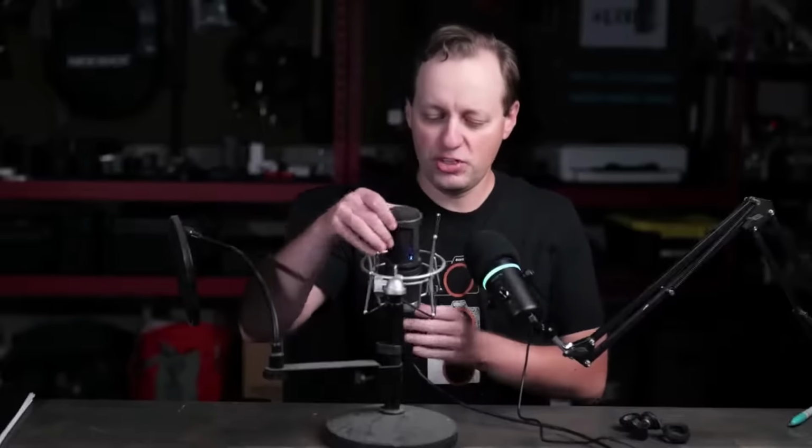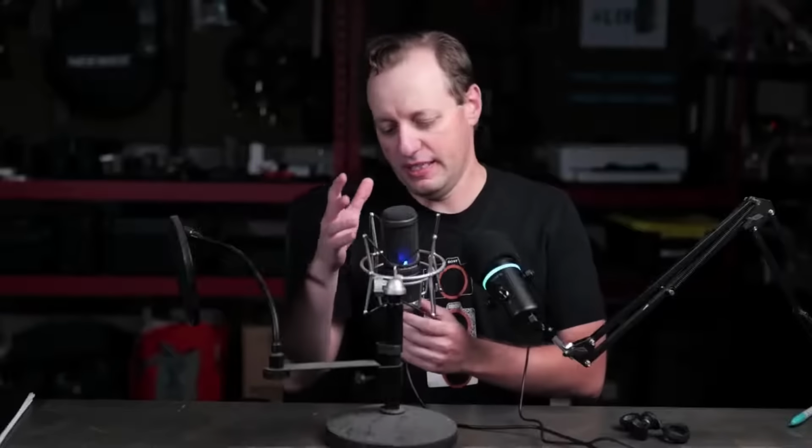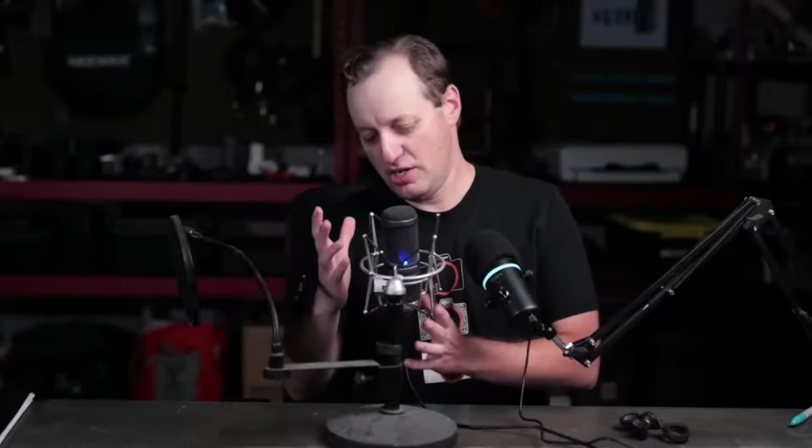The AT2020 is a great microphone, but it definitely doesn't have a ton of features. This one is definitely going to be a bunch more feature packed in terms of how you can use it and what you can do with it.